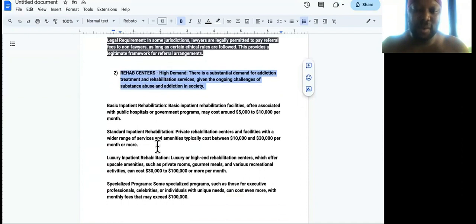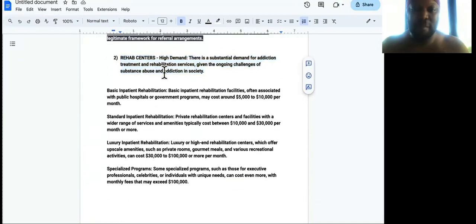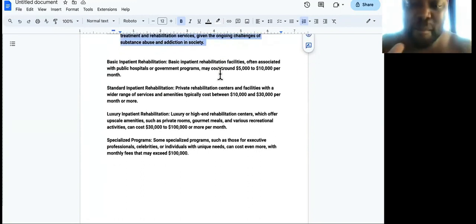This is one of my favorite niches right here. All right, rehab centers. Why? Because they're high in demand. I mean, think about it. It's alcoholics, it's a sad truth, it's alcoholics and crackheads in every single city. And as long as drugs are legal and easily accessible, they're going to be there, right? All right, so it says there's a substantial demand for addiction treatment and rehabilitation services given the ongoing challenges of substance abuse, right?